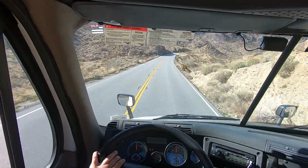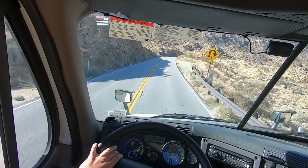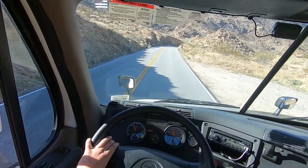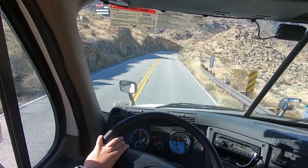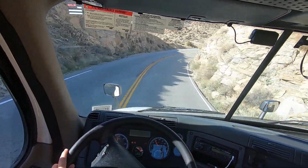All right, so here's our 35 mile an hour turn. We'll give a little pump of brakes to get our RPMs a little lower, and then we'll grab 8. All right, there's 8. Let it slow us down. We'll give a little bit of brakes to get back down to 35, and we'll hit this turn.